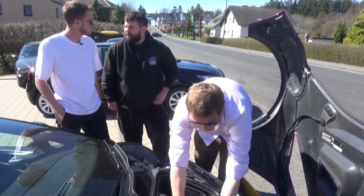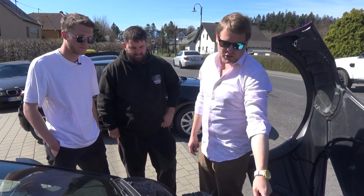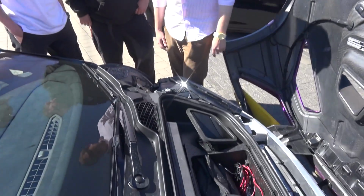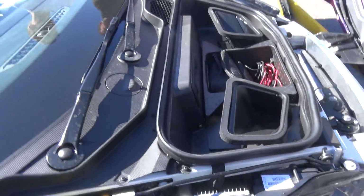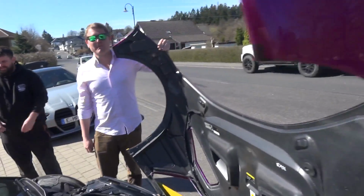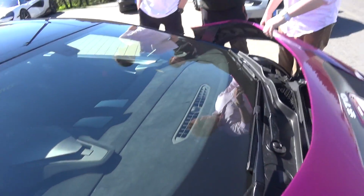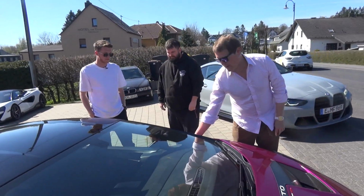It did look big on camera. Yeah, there's not much space. You can't even fit a shoe in there. Could you fit a shoe in there? Do we test it? Thank you, Ben. So the answer is no. You cannot fit a shoe in there. So we can close this back down and say farewell to even remotely considering using the front for anything.